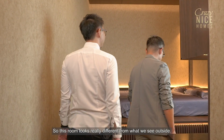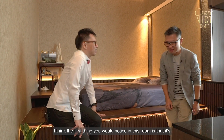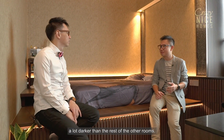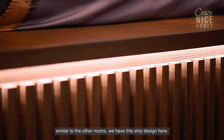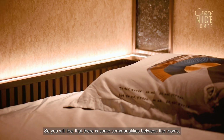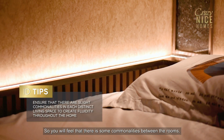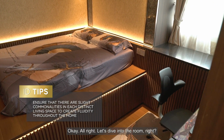So this room looks really different from what we see outside. Yes. Please take a seat first. Thank you. I think the first thing you'll notice in this room is that it's a lot darker than the rest of the other rooms. Similar to the other rooms, we have this strip design here. Yeah. So you'll feel that there's some commonalities between the rooms, although they are very different design styles actually. Okay, yeah. I see. Alright, let's dive into the room, right?